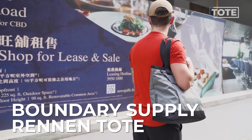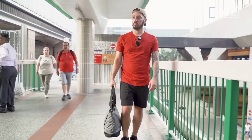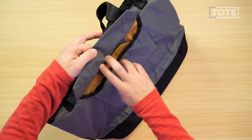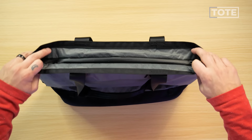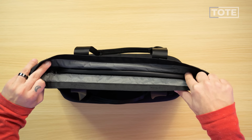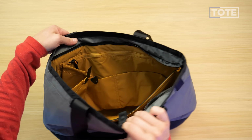Tote number 1 is the Boundary Supply Rennen tote. This is I need a super durable tote. Highly weather resistant X-Pack materials, super cool front flap, quick access pocket, a basically waterproof main compartment, that's a PU coated YKK zip there. And again, there's that golden interior, maybe a bit too much organization for my taste for a tote, but ultimately for like a beach day, this thing rocks.